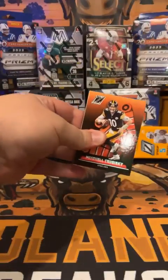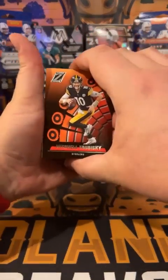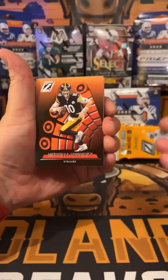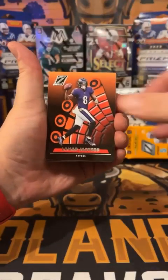I'm going to rip through all the base cards, but we still like to read them around these parts. So if we go a little bit slower than your usual break group, we apologize, but that's just kind of how we do it. Okay, good luck, everybody. Here we go. All right, there's Mitch Trubisky, Cooper Kupp, Damian Harris. Look at Baker Mayfield and all the junk base cards.